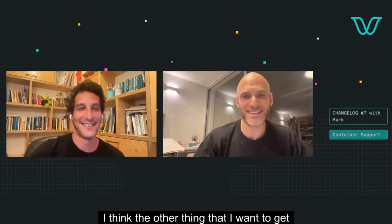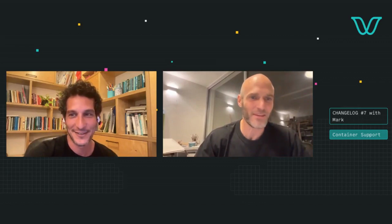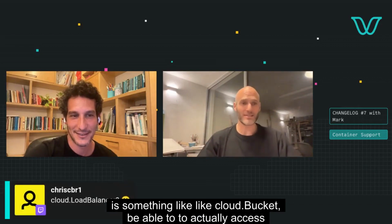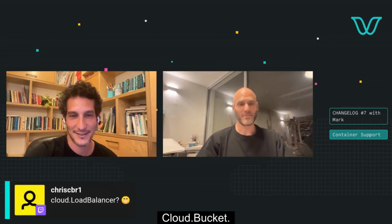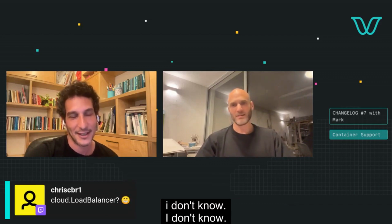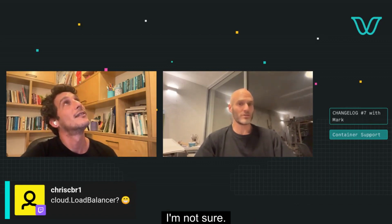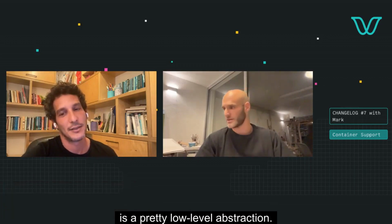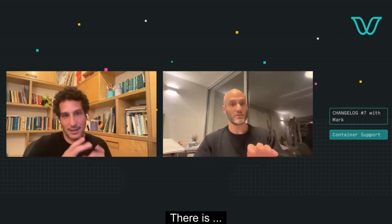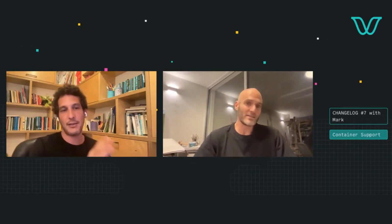So yeah, Redis. The other thing that I want to get is something like cloud.bucket, right? Be able to actually access cloud.bucket. Cloud.load balancer. I don't know, that's actually a good question. I'm not sure. Cloud.load balancer is a pretty low level abstraction. The Ingress is the load balancer in this example, right? Exactly. Ingress uses ALBs in this example.